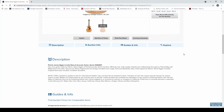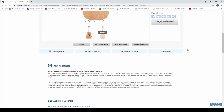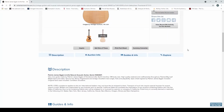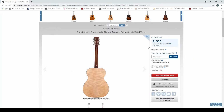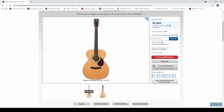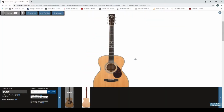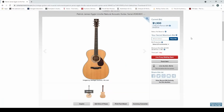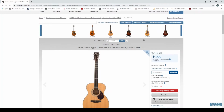OM body size, high quality maple and craftsmanship throughout. Flamed big leaf maple back and sides, spruce top, ebony fingerboard and bridge, excellent neck angle, frets and playability. Spec sheet signed by Patrick James Eggle included, original hard case. So there you go, looks quite nice. His work is very good, a very good maker. People are still after his electric guitars, and I'm sure these acoustics are no exception.